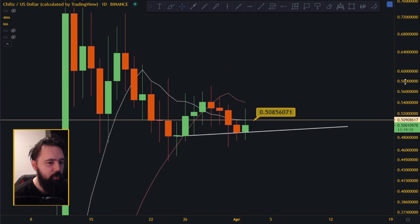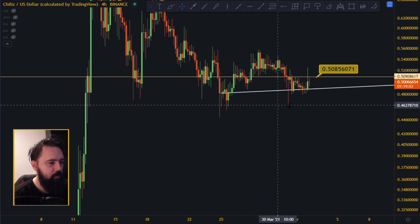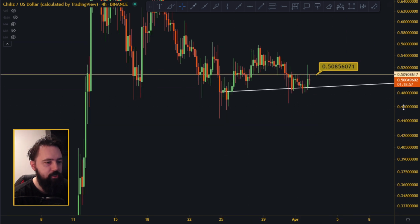So let's go into the smaller time frames and see if this can actually hold. This is the 4-hourly chart. Let's turn off the moving averages and see how the RSI looks. The RSI here looks exactly normal, so there is no divergence here or anything.